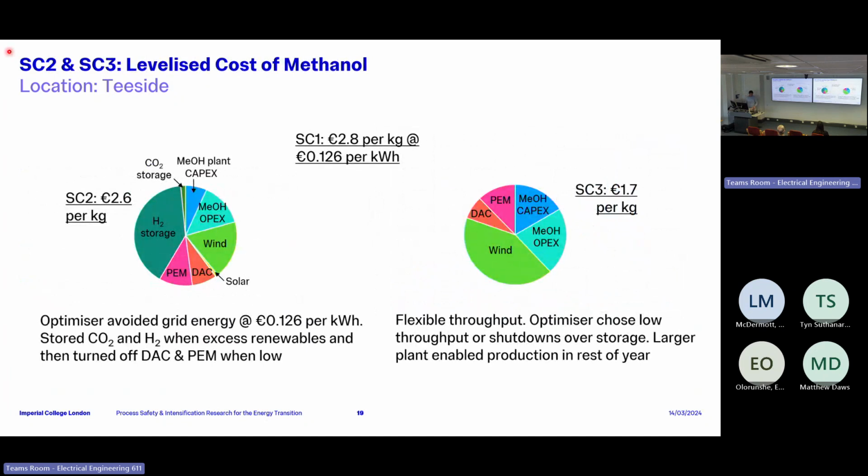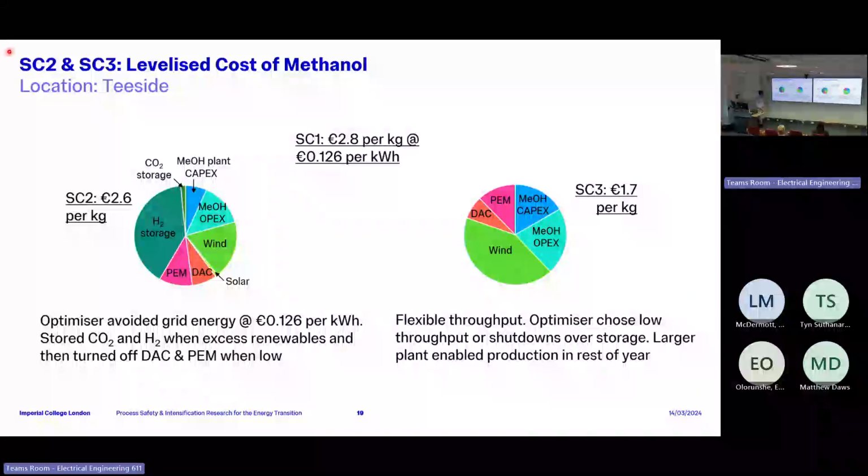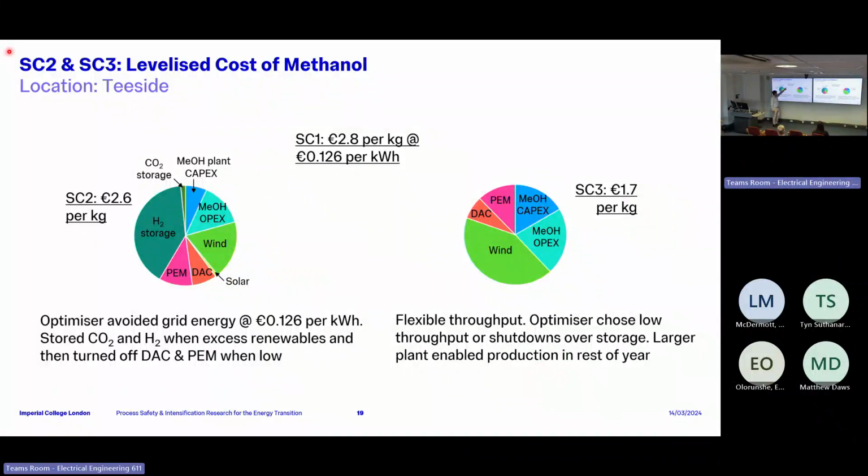But that's just plugging your process into the grid. Scenarios 2 and 3 then introduce the possibilities of renewable power and flexible operation. So for scenarios 2 and 3, we used a grid price of 0.126 euros per kilowatt hour. And that gave you a cost of methanol production of 2.8 euros per kilogram.